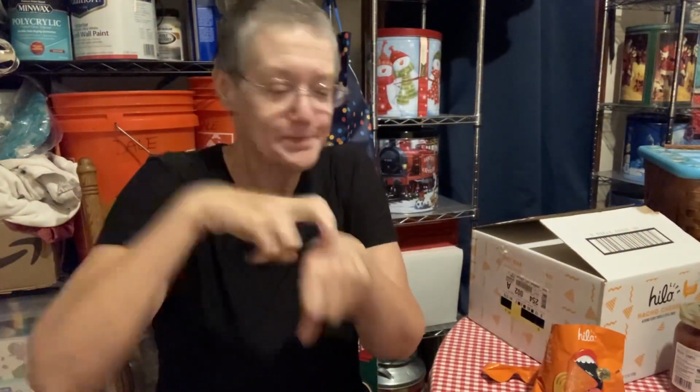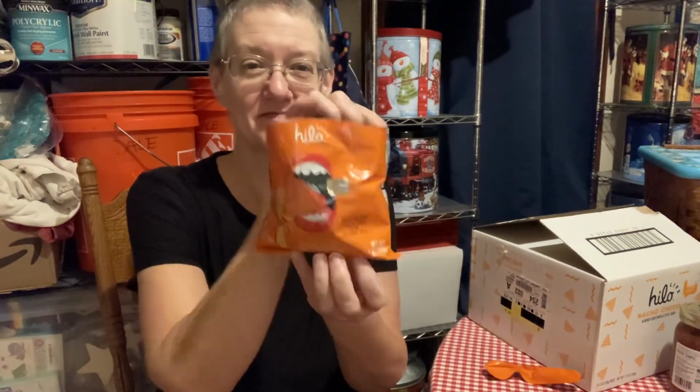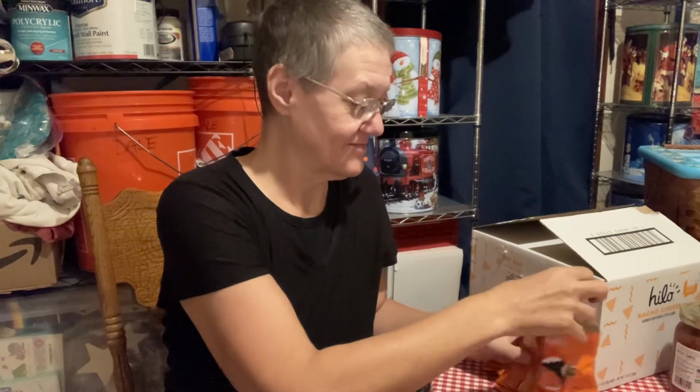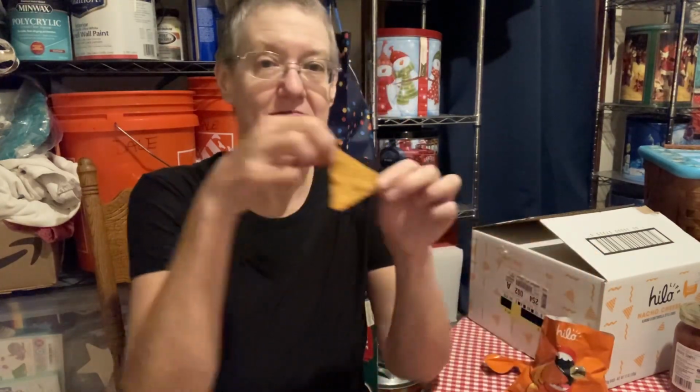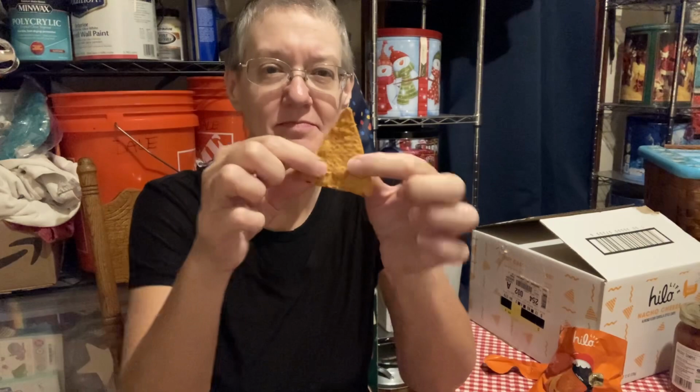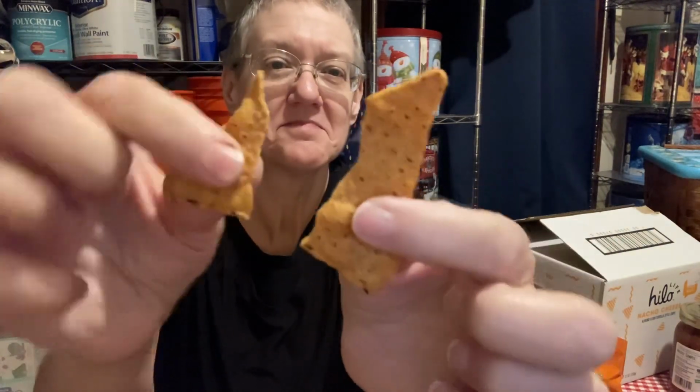Now, picnics have to have chips. These are made with almond flour. High-Low Life, they really know what they're doing. These are fabulous. Crisp, not dry. The closest thing you're going to find to real corn chips. They're absolutely delicious.